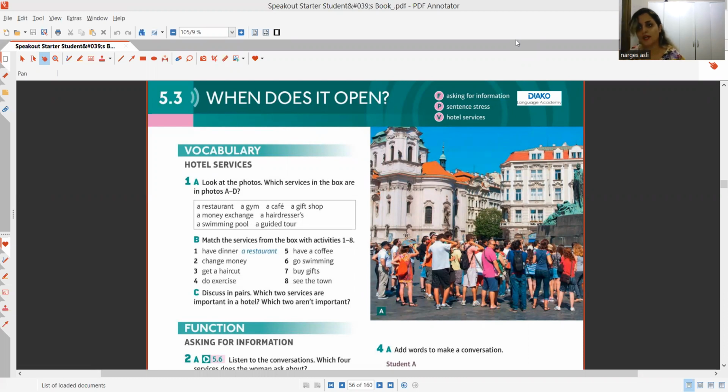ما این مدت شروع کردیم به آموزش کتاب اسپیک اوت استارتر و الان درس 5.3 هستیم.